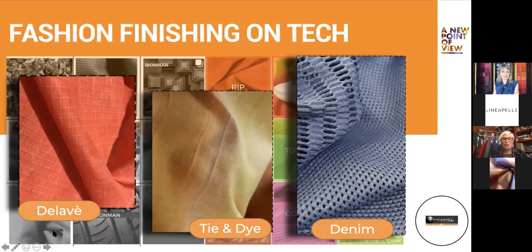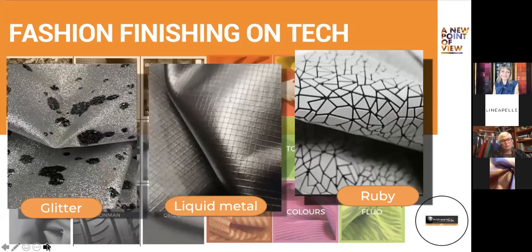Okay. So jumping to the next slide. Here we have another interpretation, very popular from us. So of course the glitter that I already showed you, and what I call the liquid metal. So the idea is to create a metallic surface on high-resistance fabrics such as ripstop, with a metallic hue, with a metallic shade. And this is possible again through different finishing, which are not the classical lamination foil, but a little bit more metallic, so you can feel and touch it.